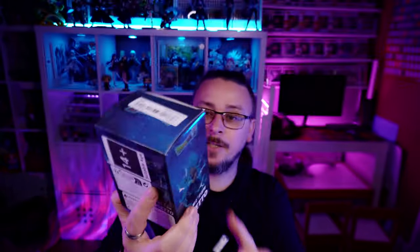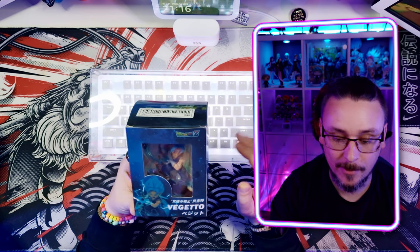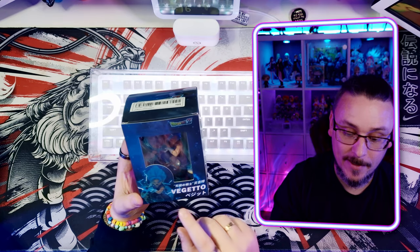I'm guessing this is meant to be Vegeta, not Vegetto, unless it's spelled that way now, for all I know, I could be completely wrong. But I can see straight away, yeah, there's no chance this is an official figure, because the print quality on this box is just not good at all. Very dark, very faded. Now, say Vegito, I could be wrong about that, and that could be the correct spelling, but I don't think it is. But you will know more than me, so let me know down in the comments below.